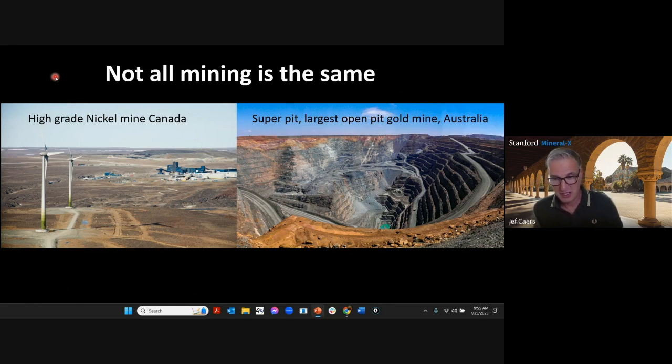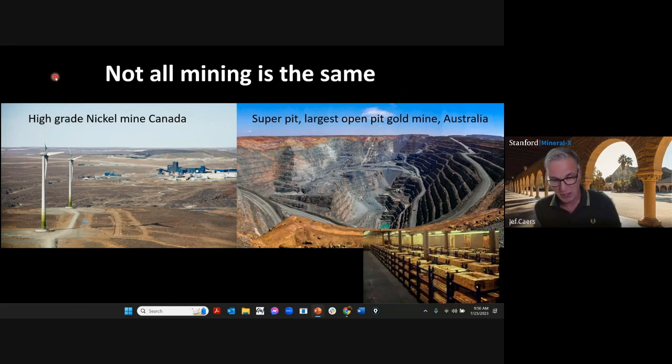It's impossible. And this is the largest open pit gold mine. This is also a very low grade gold mine. Now, we don't need gold. And where does this gold go? I always like to show that to people. This gold that comes out of this mine sits now in a bunker somewhere, right? This is the craziness of mining.